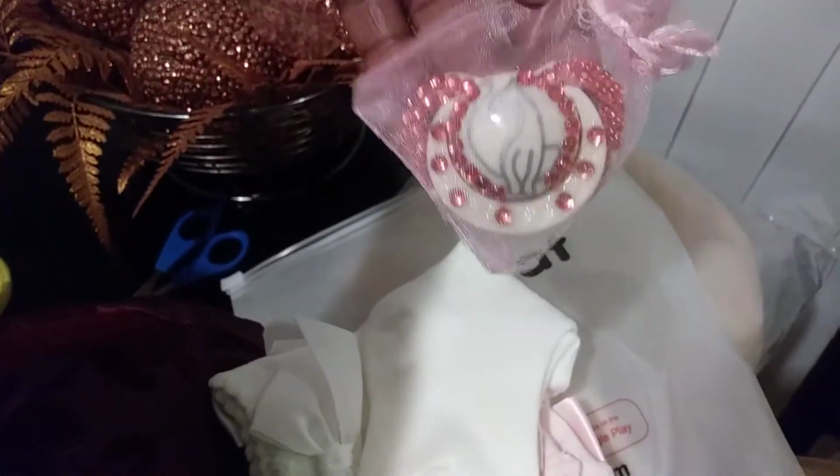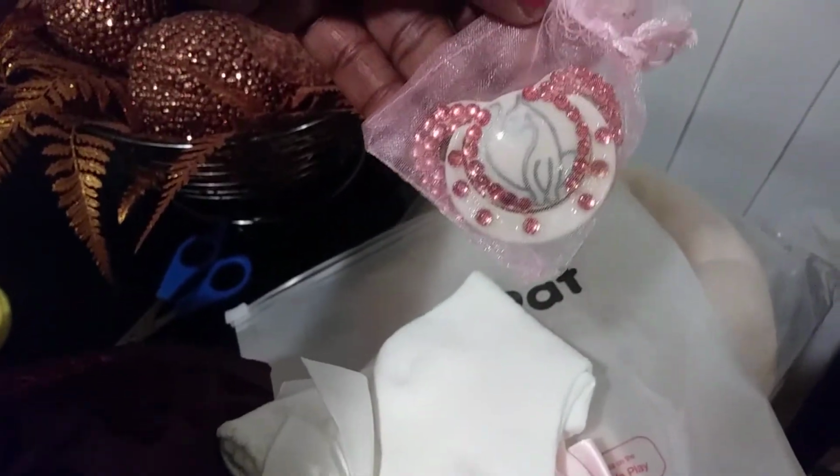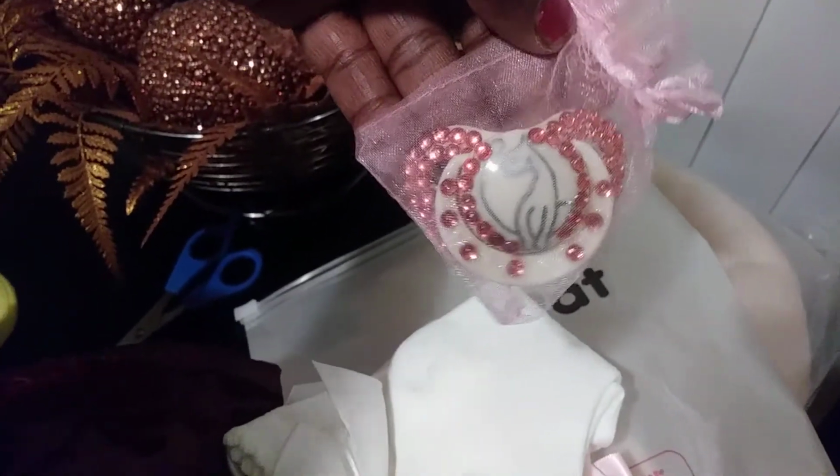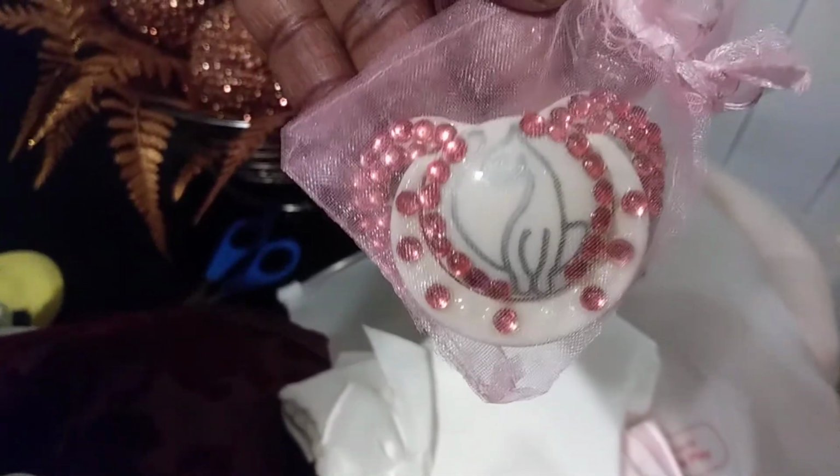Let me see what's in this bag. Hold on. Guys, look at here. She got my baby a baby fat passy. A blinged out baby fat passy, guys. Look at there. Oh, that is too cute. Too cute. Can you see that? Oh, that is so cute. Thank you, Billie. I love that.